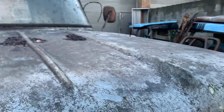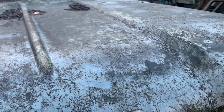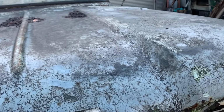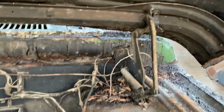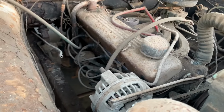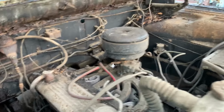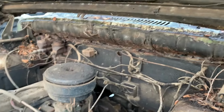Tied it down. Let's see what's in there. It's a slant 6 with the manual. Drivetrain wise, it still looks okay. Body has definitely died around it, but from what I hear, that's pretty common for Dodges. Let's clean that slant 6 up, see if we can get it to crank over.